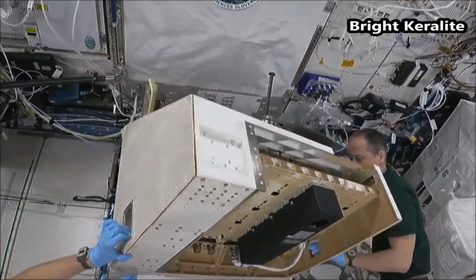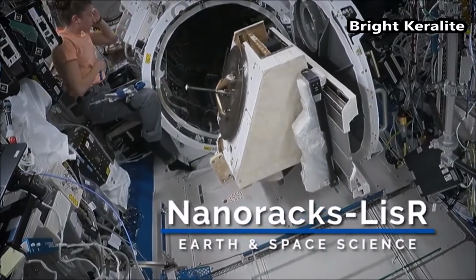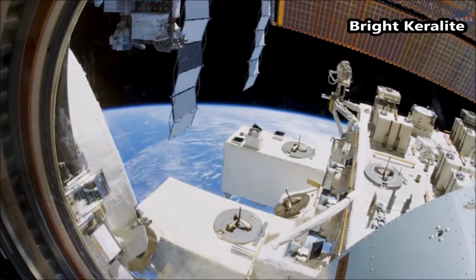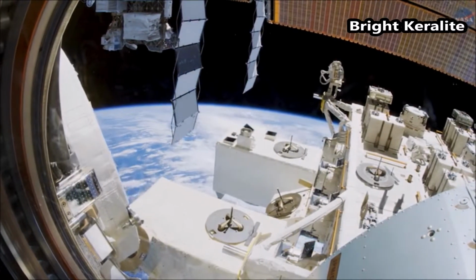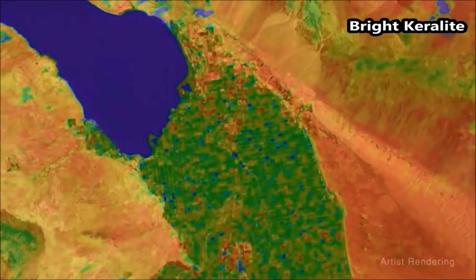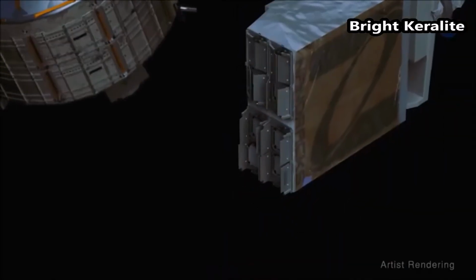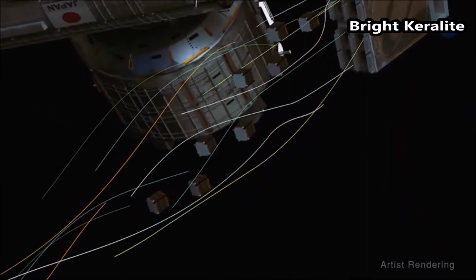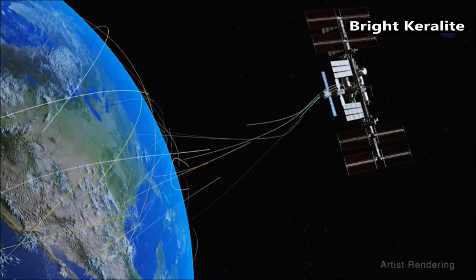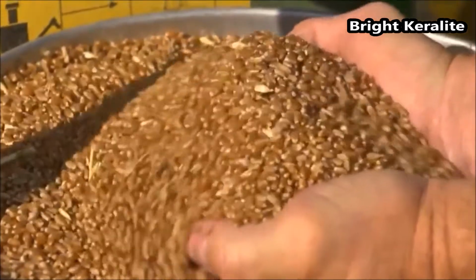NASA flight engineer Kayla Barron installed the Long-Wave Infrared Sensing Demonstrator, or LISAR, on the NanoRacks external platform this week. The CubeSat will reside on the exposed facility of the Japanese experiment module for several months. It will test a thermal infrared sensor for taking precise measurements of Earth's surface temperature and monitor water resources. This testing is a first step on the path to launching constellations of small satellites that could take measurements around the entire globe every day. This knowledge could help farmers achieve more yield and better quality crops.